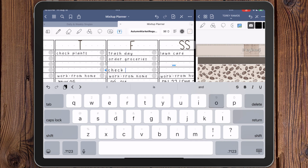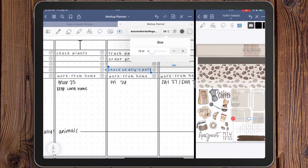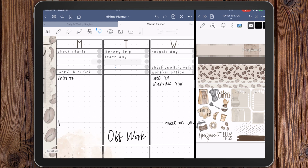So I had written it out originally, but I really prefer the spaced out writing. So I backed out of everything that I wrote the first time, and then I'm redoing it to add a space in between each letter. I feel like that matches the aesthetic of everything else a little bit better, so that's why I did that.